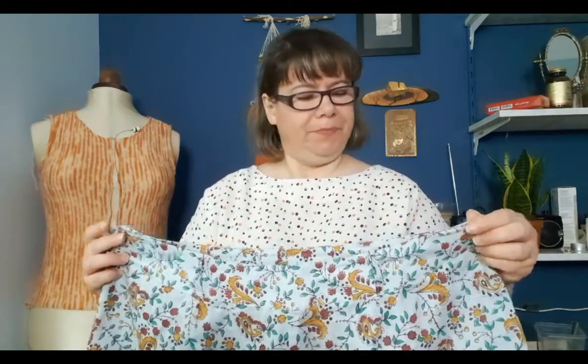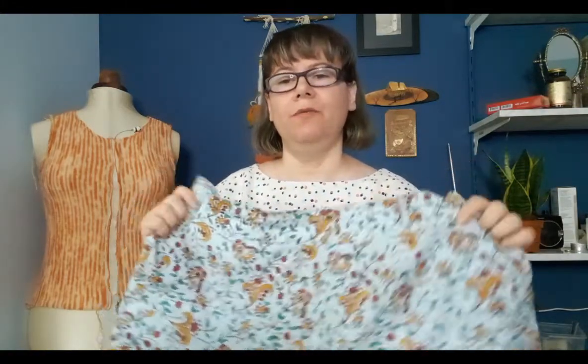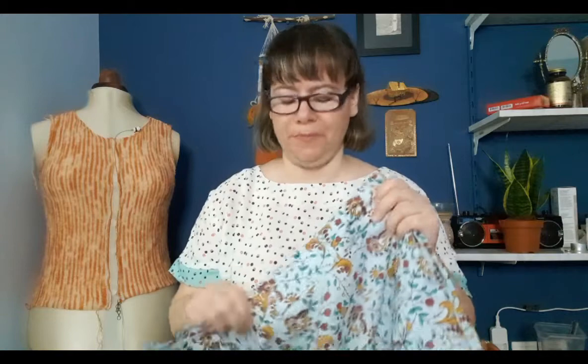So I made size 48, but now that I have worn this a lot, I think that I could do a size smaller. And that's probably because of this fabric, because after wearing it, after the second time that I wore it without washing it, the fabric opened a little bit and it sags, and so I don't really like how it fits after the second time that I wear it.